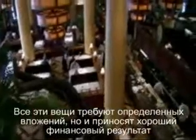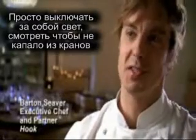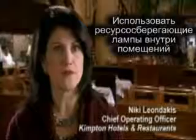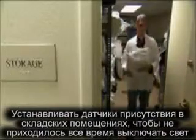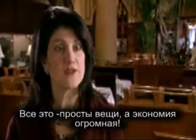Things that aren't big cost investments, but make a big impact. Turning off the lights behind us, making sure that all of our faucets are not dripping, making sure that our toilets in our restaurants are low gallons per flush. Using energy-saving light bulbs in the back of the house. Putting motion sensors into your storage room so you're not leaving lights on all the time. Making sure your dish machines are full when you run them. Those are easy things, but the savings are great.